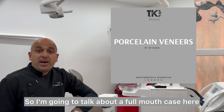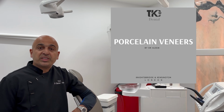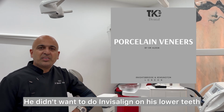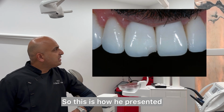So I'm going to talk about a full mouth case here. This patient presented with a fractured front tooth. He didn't like the way his teeth looked. He didn't want to do Invisalign on his lower teeth. He was doing it and he got fed up with it. So he said, what can you do for me? So let's just show you how he came in. So this is how he presented.